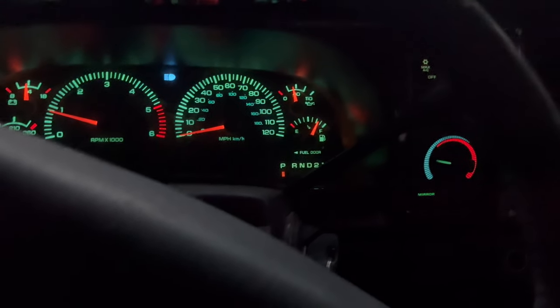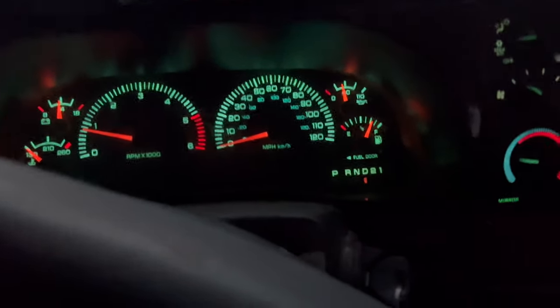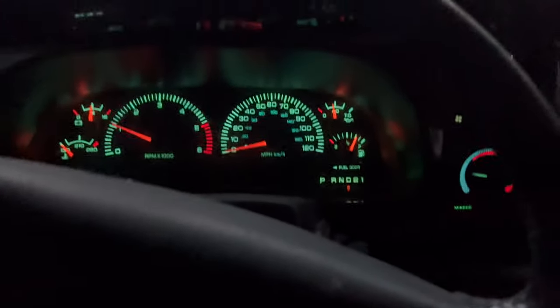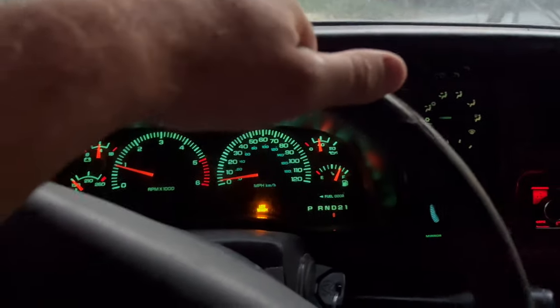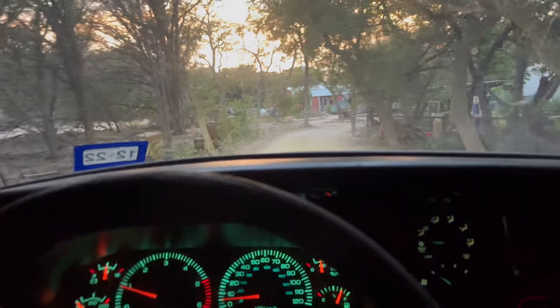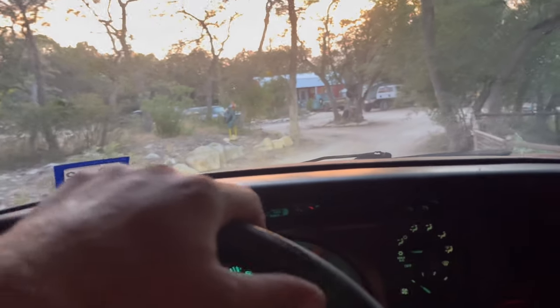Perfect. Oh my gosh, it's dark in here. There we go. Uh-oh. Oh, there we go. We still may be low on fluid. We'll let it idle for a while in neutral and then check it. We'll pull up to the house where we got a plug. You see the sun's going down. We can maybe get a little something accomplished.